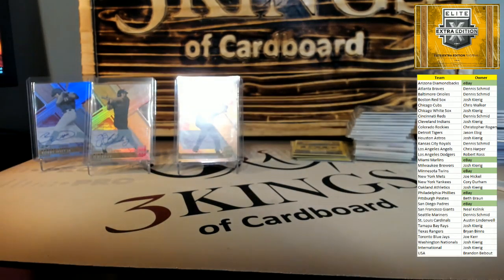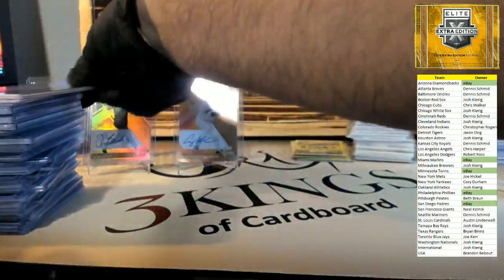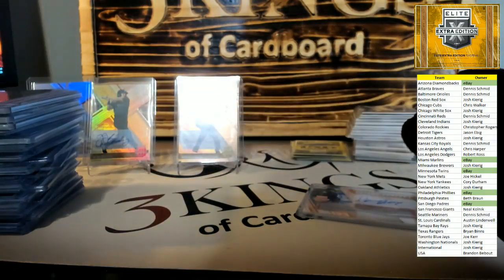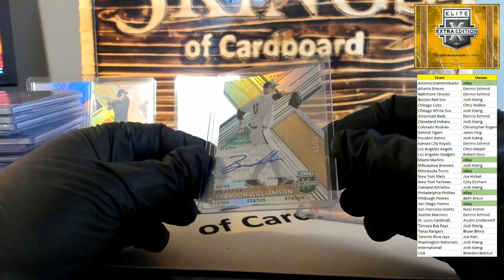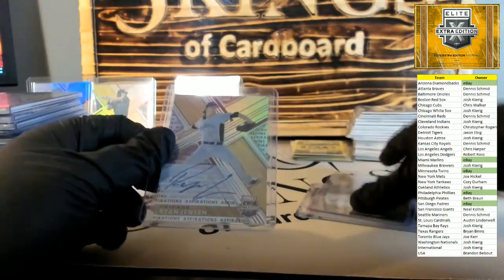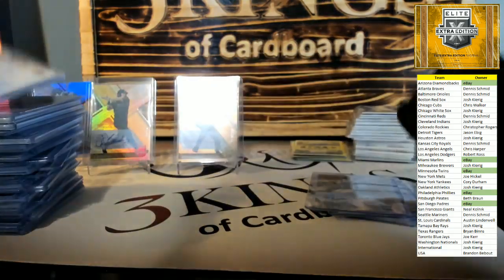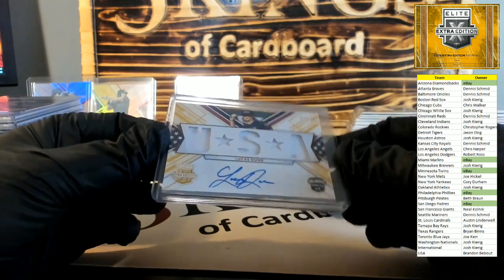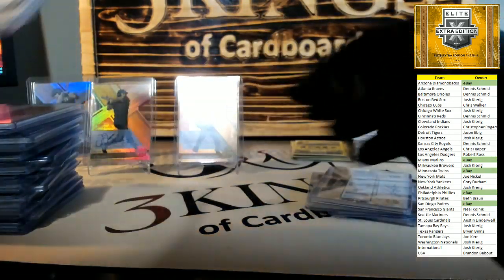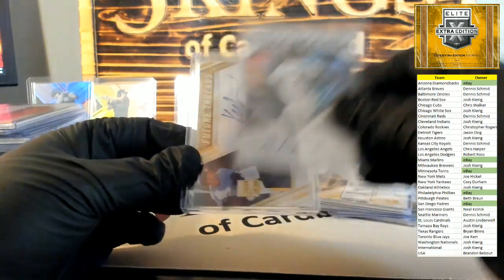We're not done, folks. We still got this many more numbered autos. Dominic Acevedo, 99. Williamson, 25. Ryan Jensen, to 75. Lucas Dunn to 25. Wish that had some color in it. Another gem. These are not numbered. Willie Castro to the Tigers.